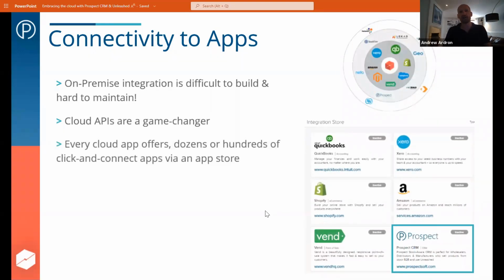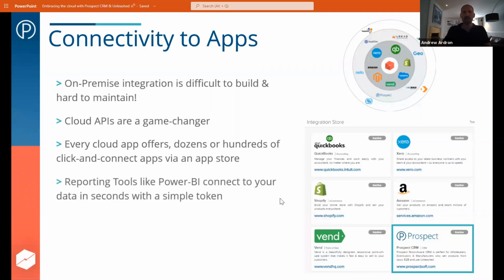And so it's no wonder that every cloud app, not just Unleashed and Prospect, but literally every cloud app that you can find will offer dozens or hundreds or even thousands of apps via an app store that are literally click and connect. You just choose the ones you want to integrate, put in the API keys, and the integration is up and running with no ongoing maintenance. These things just work over the internet in a reliable way. And as I say, it's not just applications like Prospect and Unleashed, but there are reporting tools like Power BI from Microsoft that you can connect to your application in seconds with a simple token to do particular reporting requirements.